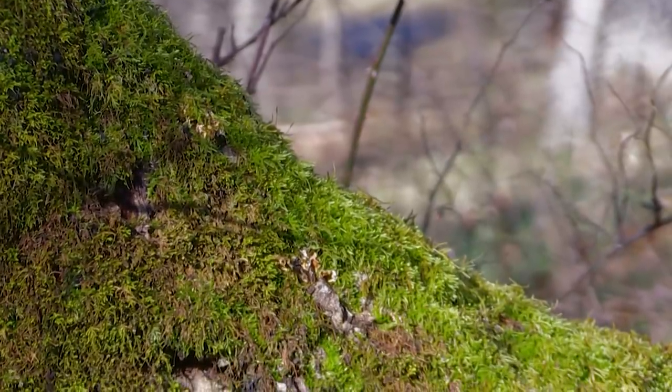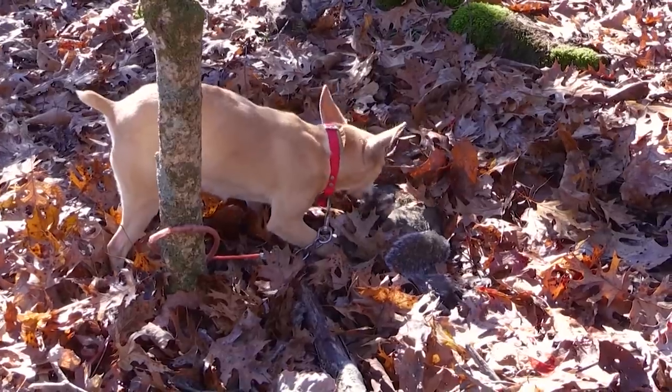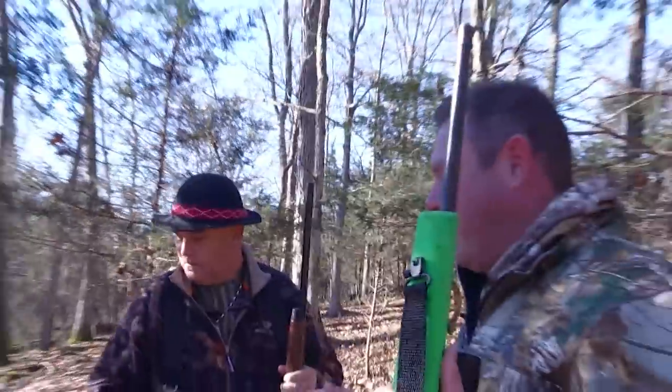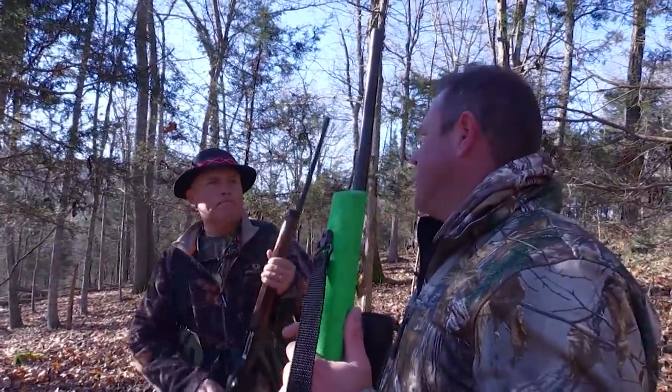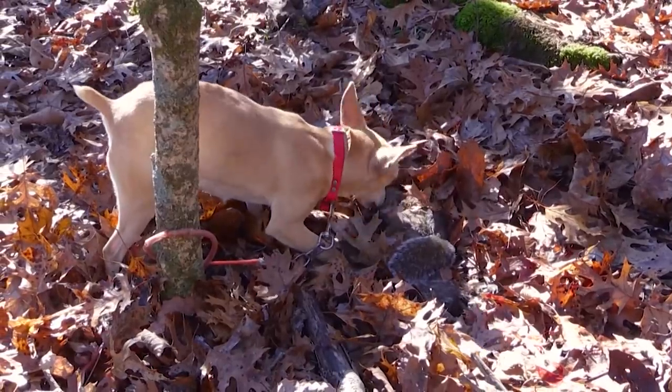Good job, buddy. You think they don't want those squirrels? I mean, I'm telling you what. She loves it. We enjoy getting out here, and it's always good for the table. But you know what? That dog likes it more than we do. Oh yeah, look how excited she is. Yeah, she loves it.